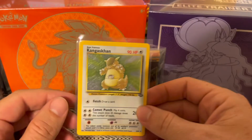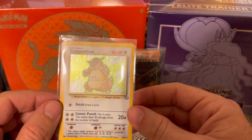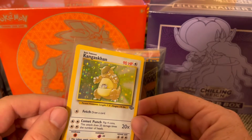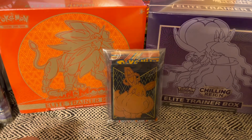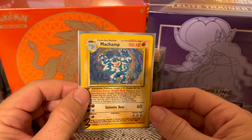And same thing here. Kangaskhan, Jungle. This thing is beat up bad. You can see all the scratches on the holo back there. But again, I just couldn't pass it up. But it's not the worst condition. I'm going to show you the worst condition in just a moment. Matter of fact, here it is right here. Worst condition card I have. Paid $3 for it. It is a first edition Machamp.